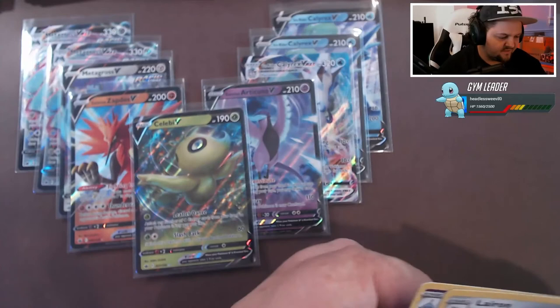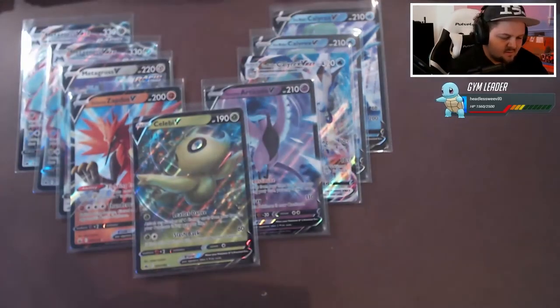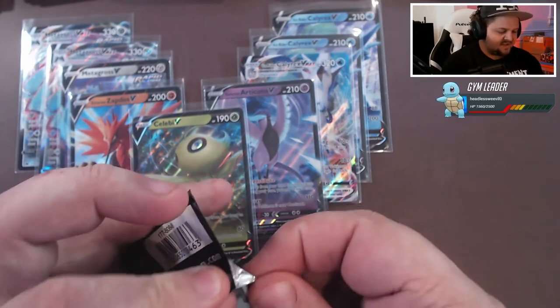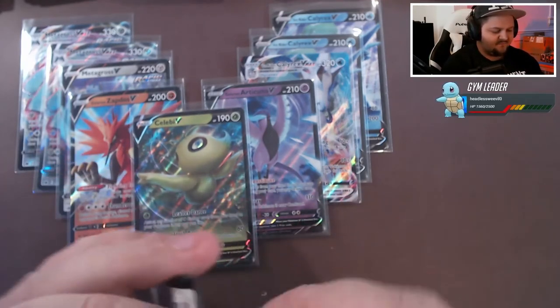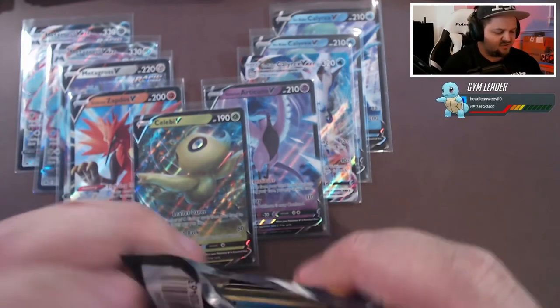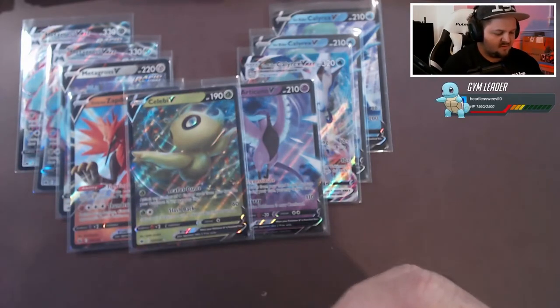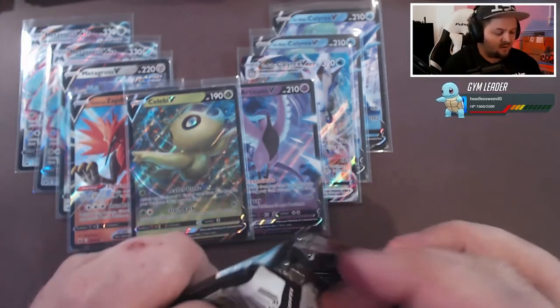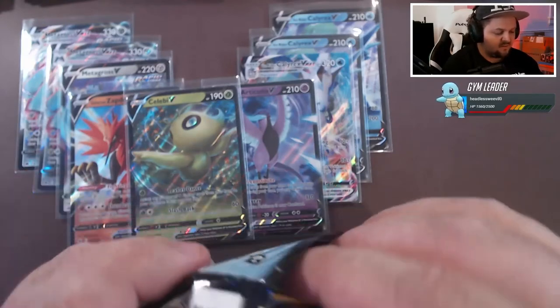My God, dudes. Look at these cards. Look at these freaking cards. Look at all these freaking cards, dude. My God, dude. Only so many packs left. Can we get... Oh, I just want a secret rare. It's probably, and they'll end up probably being one that I don't care about, but you know what? I'll be happy. I will be happy.